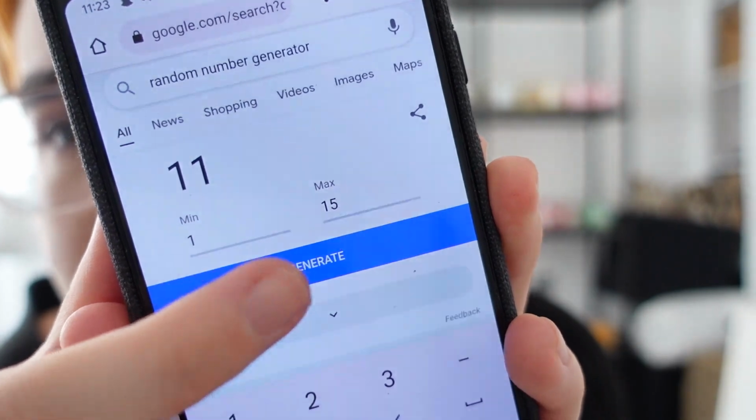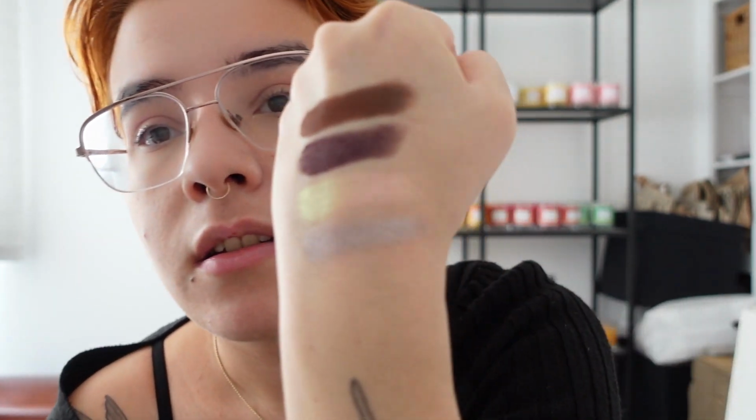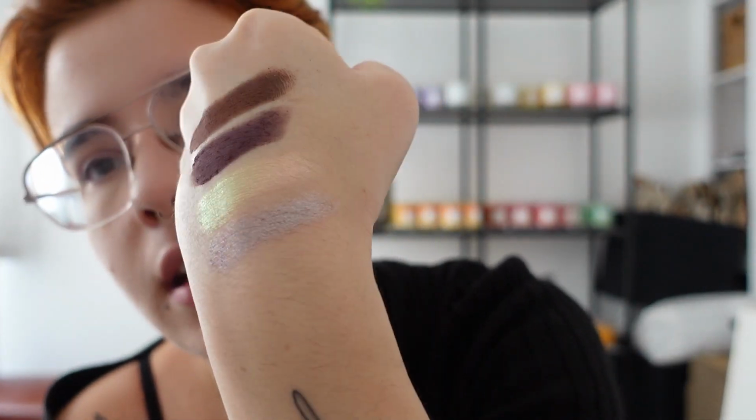This palette has 3, 6, 9, 12, 15 pans. Okay, we're going to generate the final number. 10. Okay, so the 10th shade is this one right here called Stripped Back. It's kind of like a silver shade. It's a silvery grey. It's got a bit of purple in it actually. So that is Stripped Back right there. Honestly, extremely neutral. I wasn't expecting something super pared back.